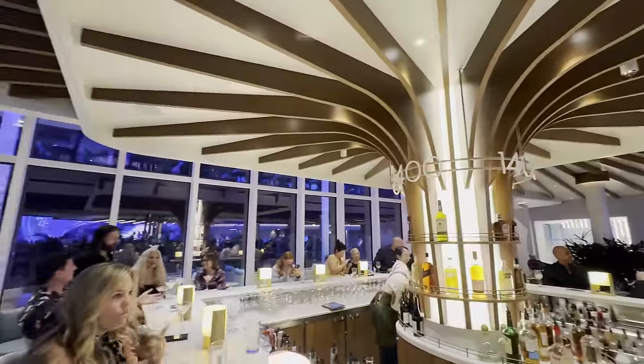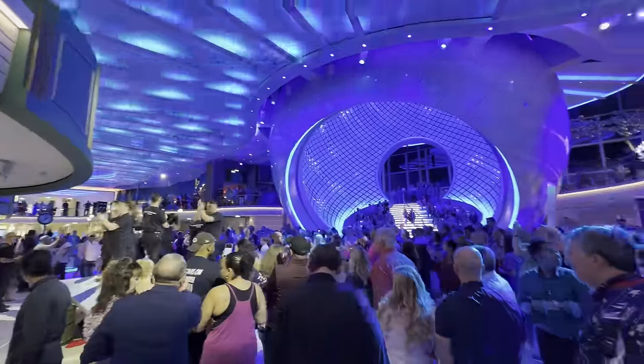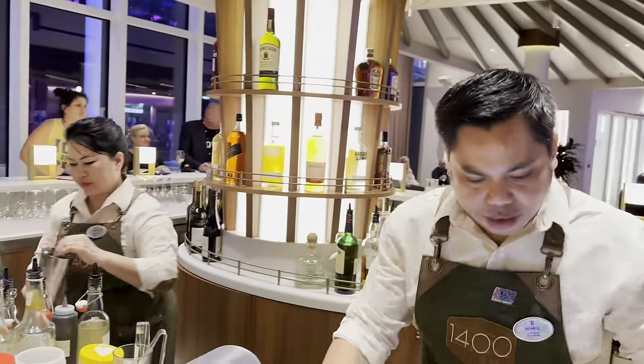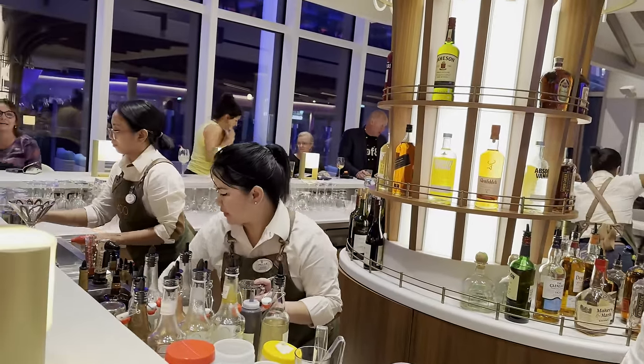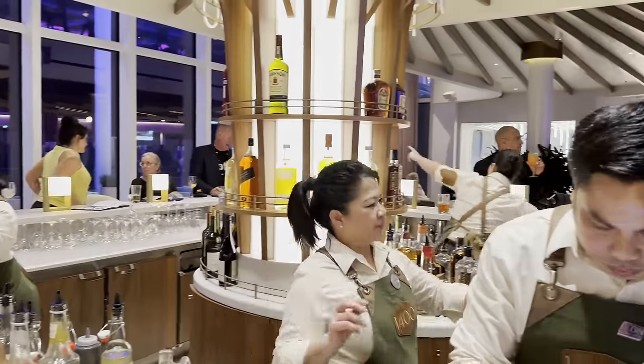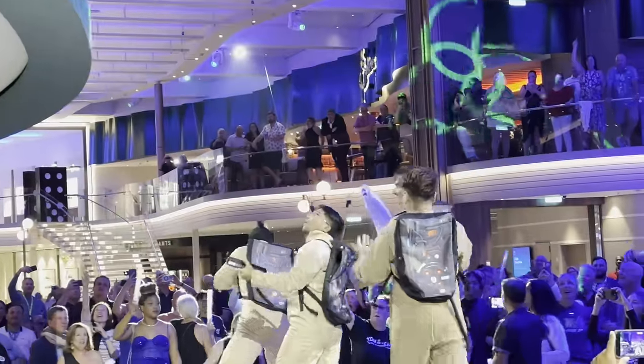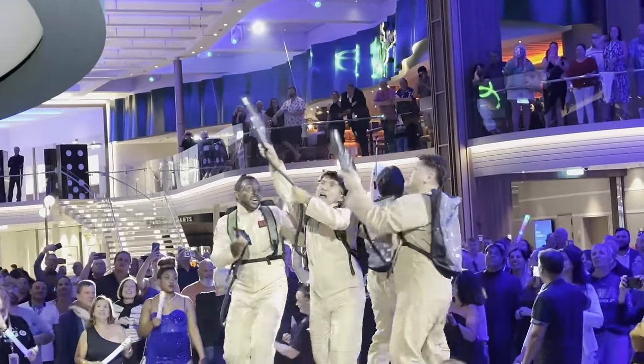You could just feel the energy from the staff, from everybody on board. I mean, this is the most energy I've ever felt on a Royal Caribbean cruise. Especially, and by that I mean all cruises I've ever been on, because I've been on 12 Royal Caribbean and 2 Princess. Yeah. And those Princess cruises were not high energy.